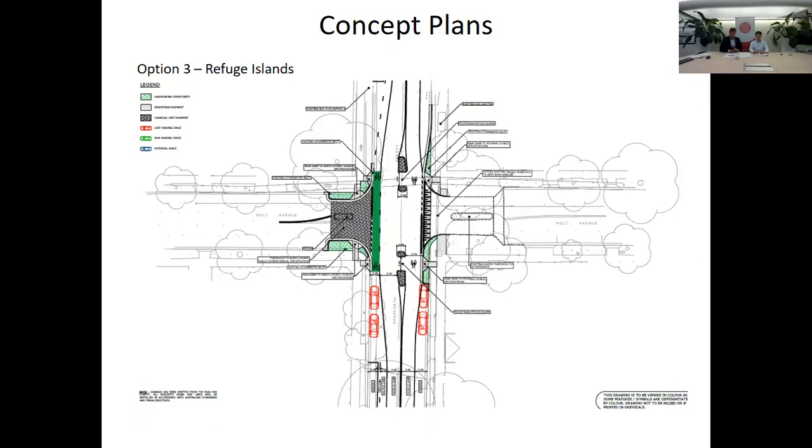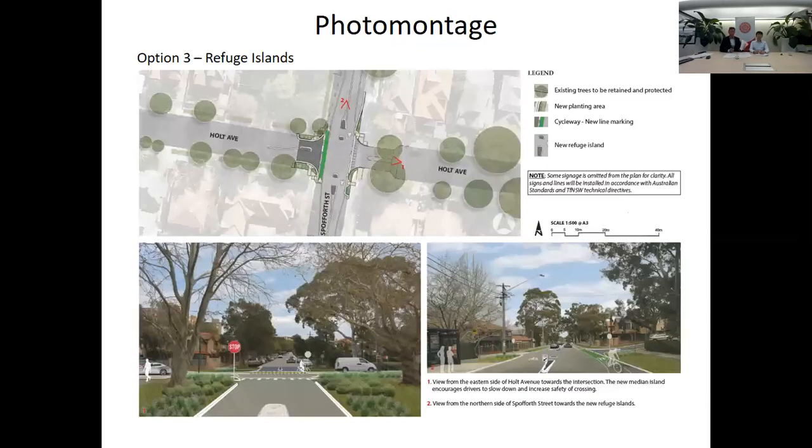but they still do their job in terms of providing a refuge, but they're just not what I'd call the most ideal pedestrian crossing device that you can have in your armoury of pedestrian crossing devices. The downside of this particular option as well is that there is loss of parking on both sides of Spofforth Street there. And that's what that particular design would look like as an artist's impression.